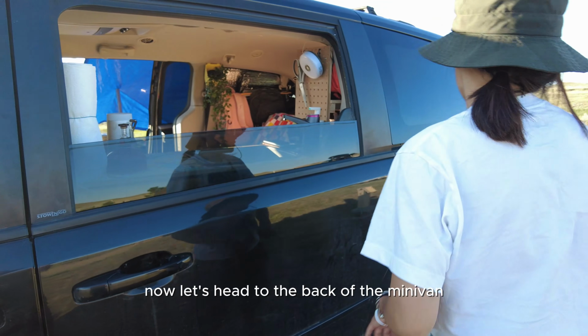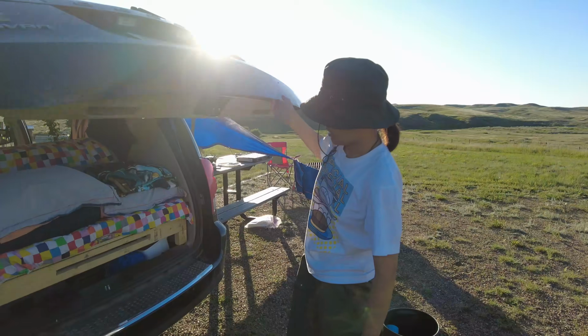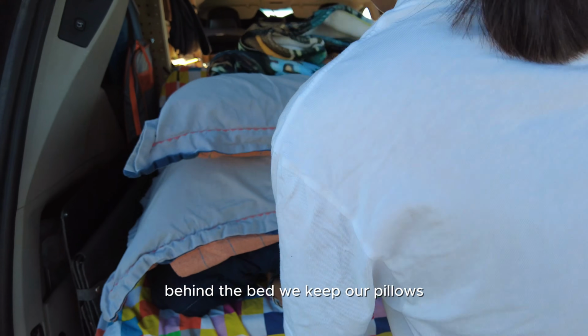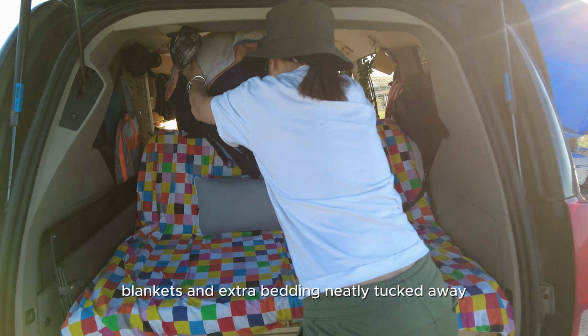Now, let's head to the back of the minivan, and this is where most of our belongings live. Right now, the bed is in sofa mode, which lets us sit comfortably inside or even at the back of the van to enjoy the view. Behind the bed, we keep our pillows, blankets, and extra bedding neatly tucked away.